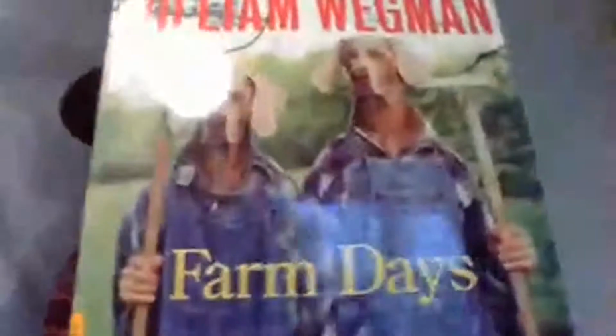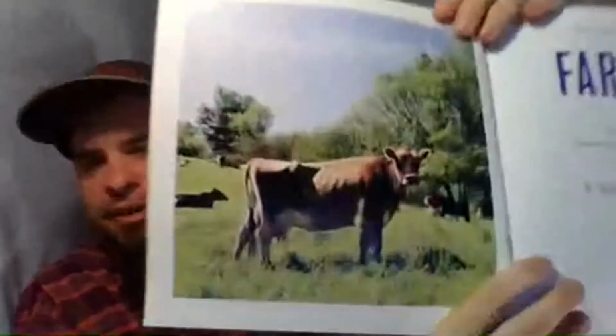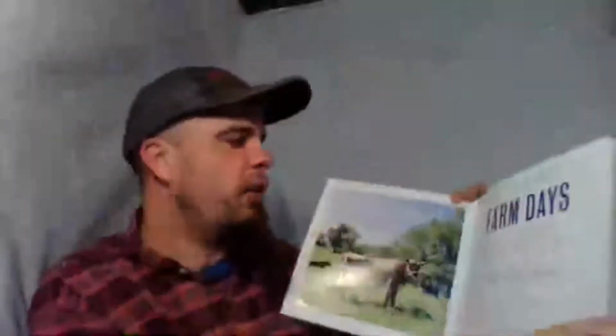The last book I wanted to go over with you all today is called Farm Days, and it's just a fun book. And I'm going to show you the backside. I think it's so funny. Let's go ahead and look at it. Farm Days. I think this is going to be a fun book. It says, this book belongs to you. Oh, look at this picture. It's a cow. Well, let's open it up and find out what's in it.